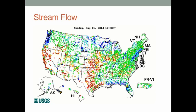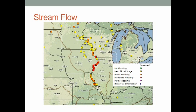Now, with those 30-day negative anomalies of precipitation, as you might suspect, look at all these red dots: well below normal stream flow over most of the region. The only exception is right between the western part of Louisiana and east, that's really where we see that discontinuity with much wetter conditions off to the east and then much drier conditions off to the west. I did want to mention that the upper Mississippi is experiencing some flooding.